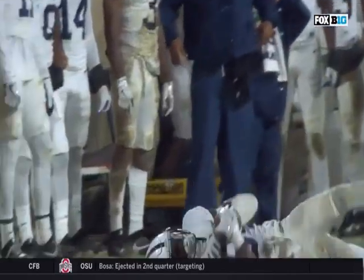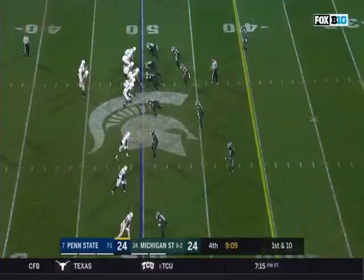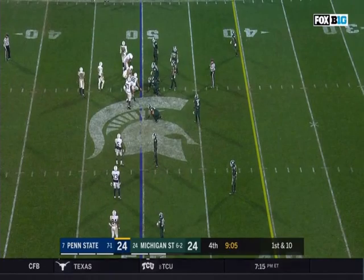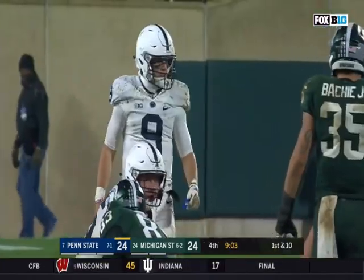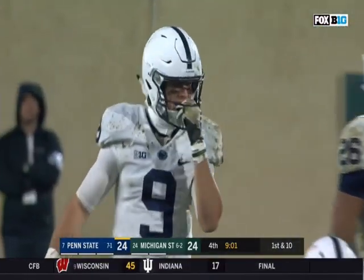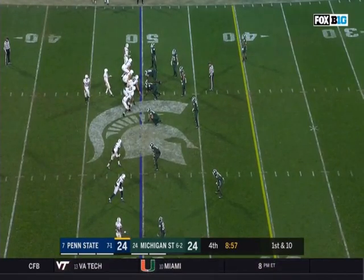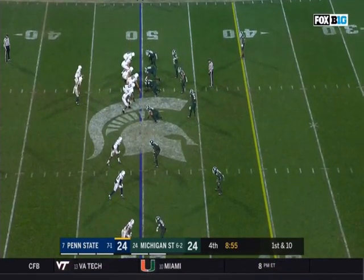But look at the hands, the extension by Johnson to make the catch and get the first down. Really worked on those hands in the offseason. Was mostly a special teams player his first season. Only 2 catches last year. Having a breakout year for the Nittany Lions here in 2017.